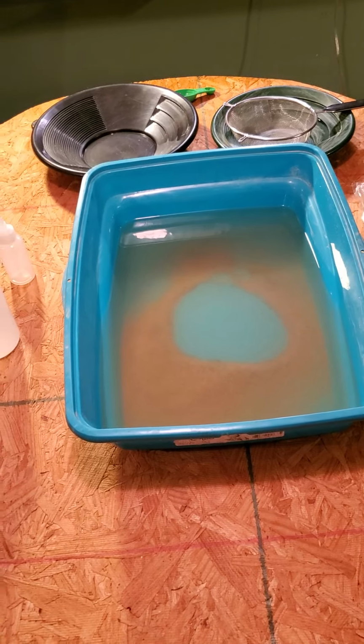And this is where we should start seeing some gold. So let's get to it. I left a little bit of the excitement so you guys could enjoy it with me, because this is where it gets real exciting here. Washing that last little bit out and seeing what we come up with. Hopefully this ain't going to be a washout pan like it was the first one with the last bag. But that's yet to be determined. I think I see some sparkling in there.